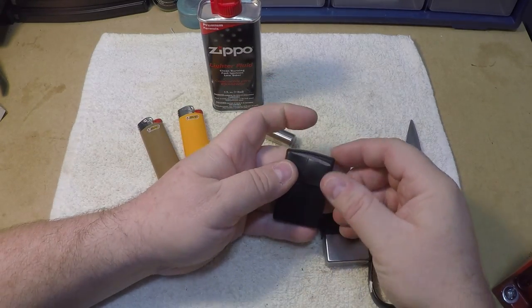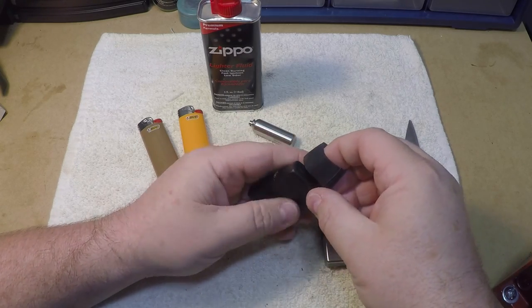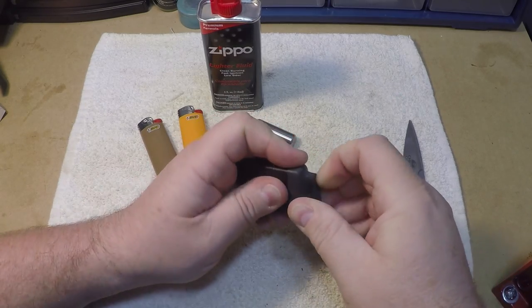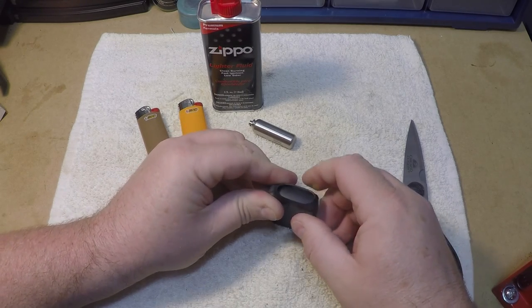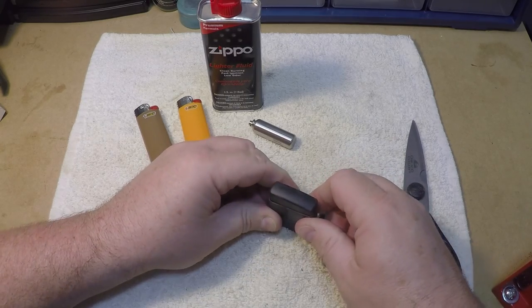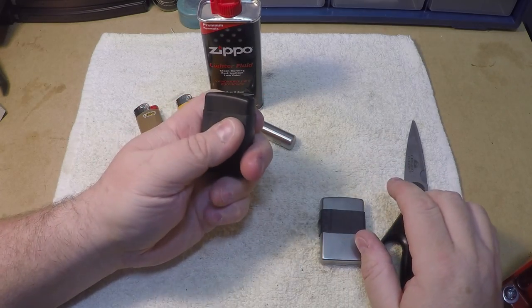All right, so this is what it looks like. You can see it's pretty close to the size. It's a little hard to get on there the first time. Inner tube will eventually stretch out just a little bit. It'll get a little easier to go on there. But just stretch it over it, slide it down, just like that. That's all there is to it.